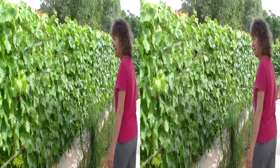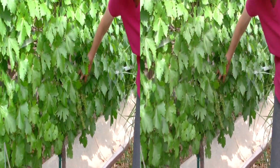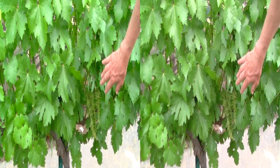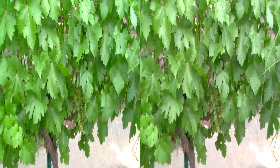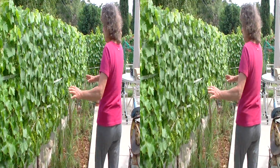Then we have these slightly backwards Cabernet. You can see that these clusters are very underdeveloped, which is okay for right now. And then I will pull more leaves to showcase the grapes once they develop a little bit more. Then I have 2 Pinot vines.